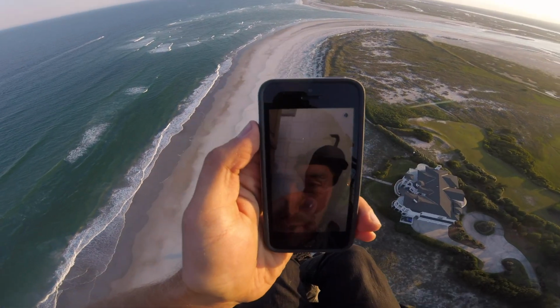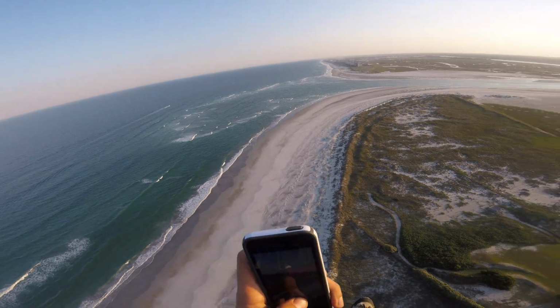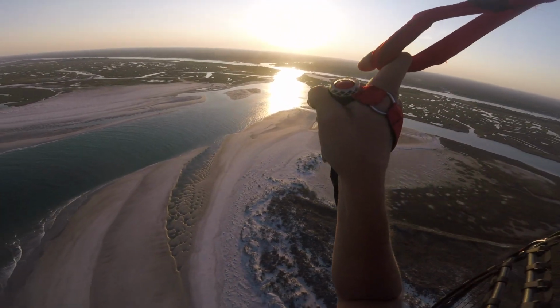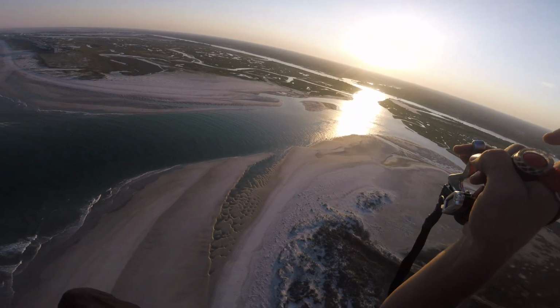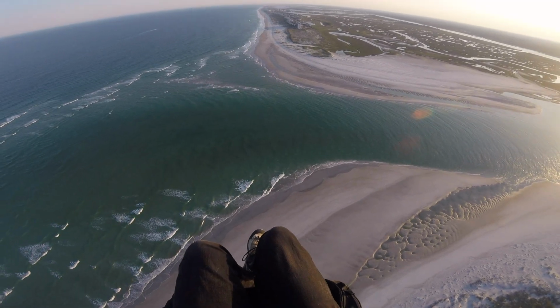Look at Theo. Little Theo is eating some bacon. A pretty decent sunset tonight, actually. It's kind of smoggy looking. There's a mist blowing in from offshore, but there's no low clouds. So maybe, just maybe, we'll have a decent sunset.